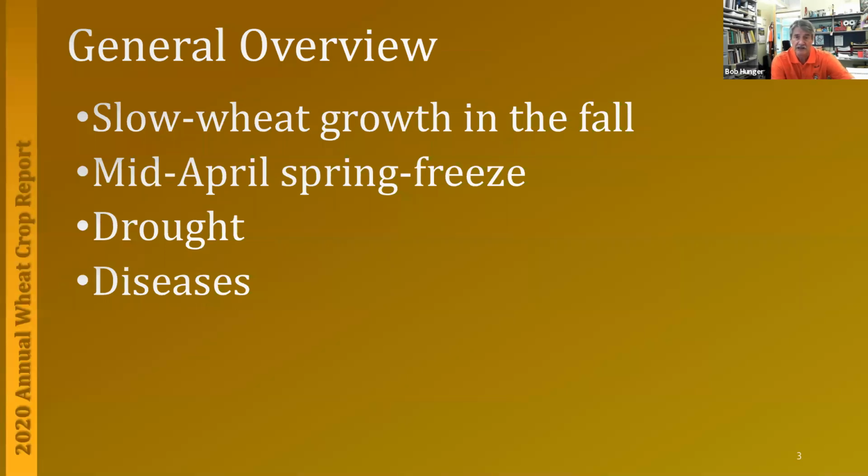We did start seeing stripe rust, and earlier in the year, Josh Anderson from the Noble Foundation reported it first, about early March, later February. Gary Strickland's seen it across the southwest. I've rated it at a few places for Dr. Carver's plots. So stripe rust is around. Now it's starting to shut off because it's gotten warmer. You're going from that pustule stage that has the yellowish golden color to the telial stage, which is the black stage, which means it's shutting down. But it did some harm in some fields.